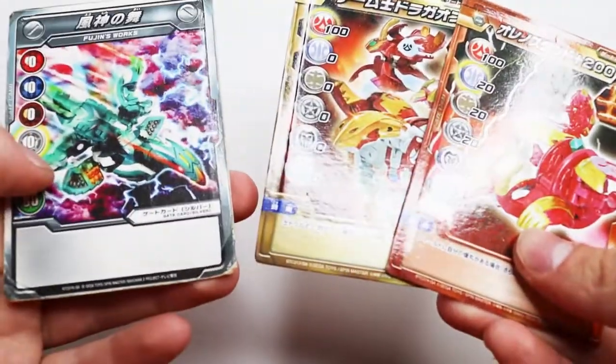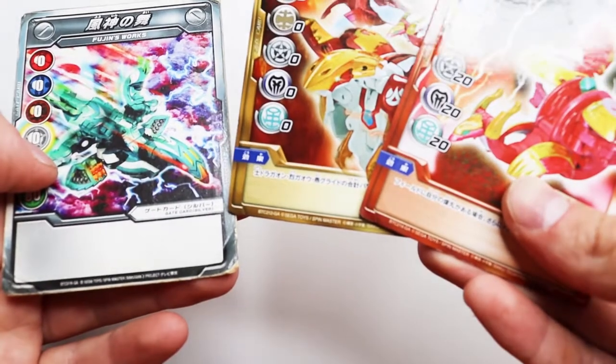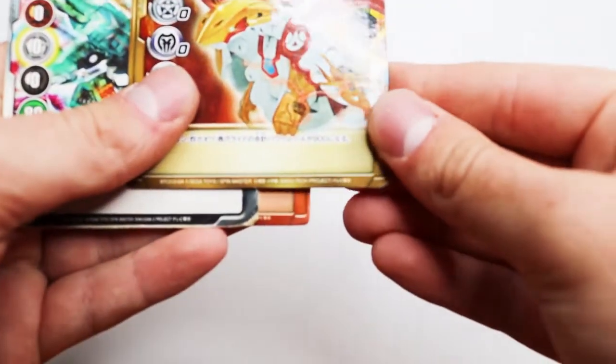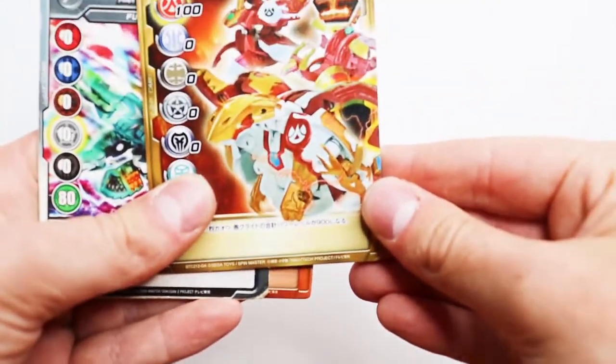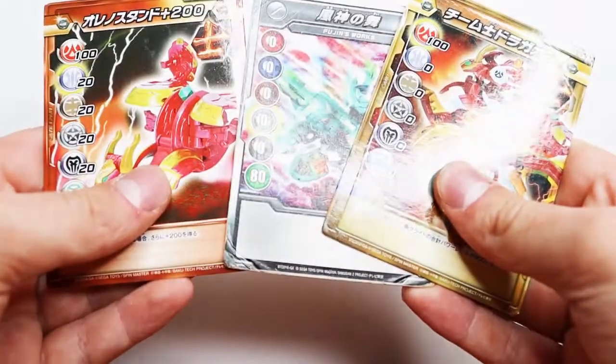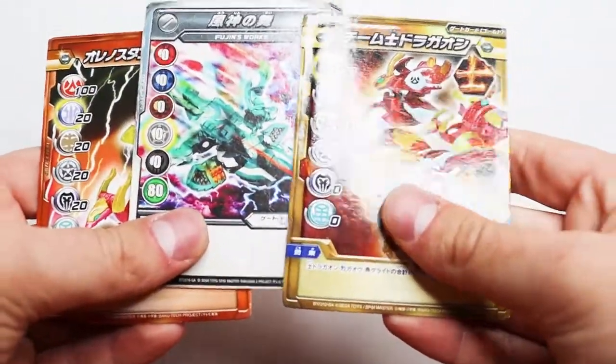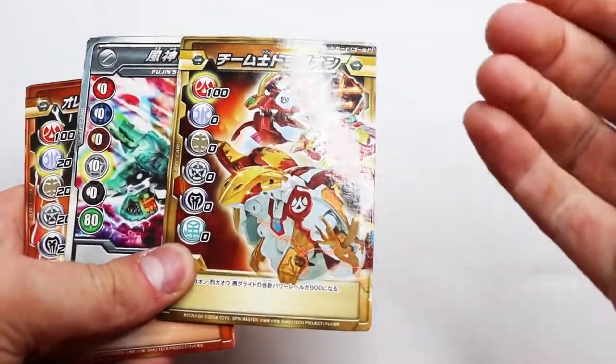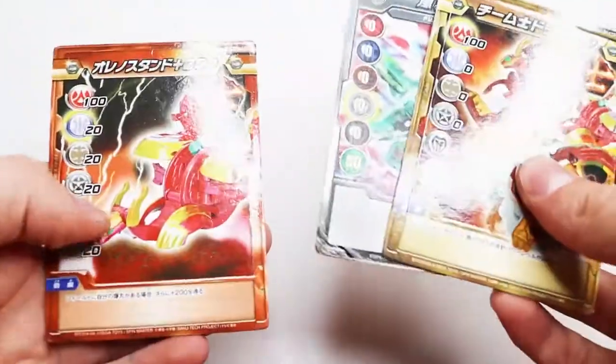I'm not exactly sure what season they're from. It doesn't say. I should have looked into these more. Bakutech Project. Yeah, I figured they were Bakutech. I just don't know what exact season they're from. But they're really cool because they've got these super different art styles. Like they're actually the toys instead of drawn out characters.